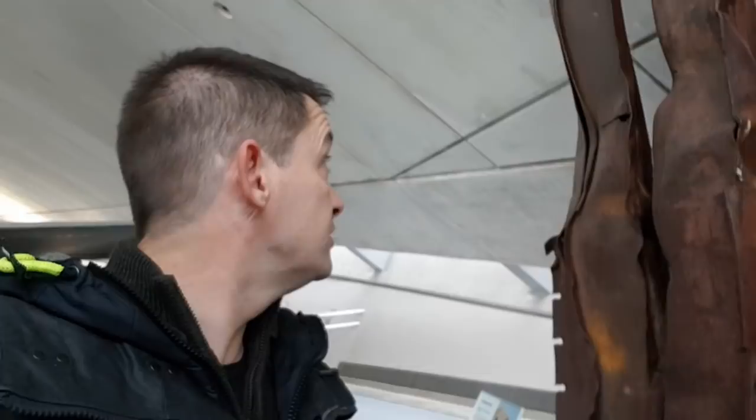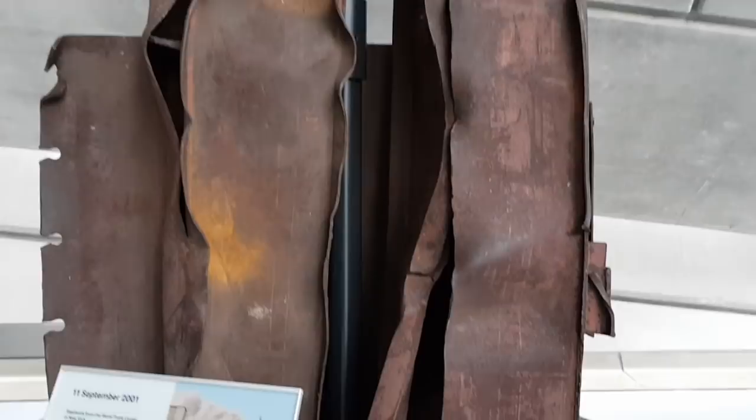Now, I was not expecting to see that in here. A piece of the World Trade Center from 9/11. I can't believe I've actually got that close to something like that. It's something I'd never thought I'd come across. That's pretty morbid, really.